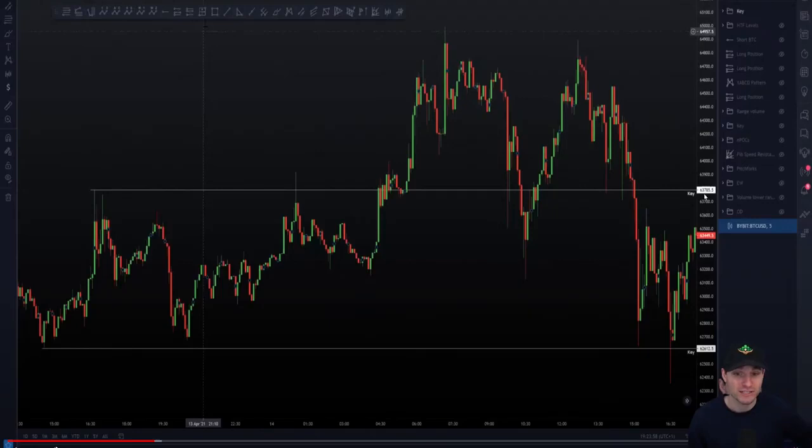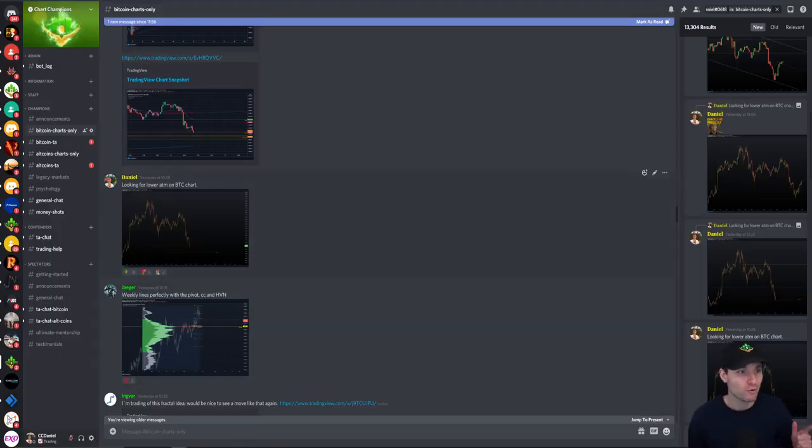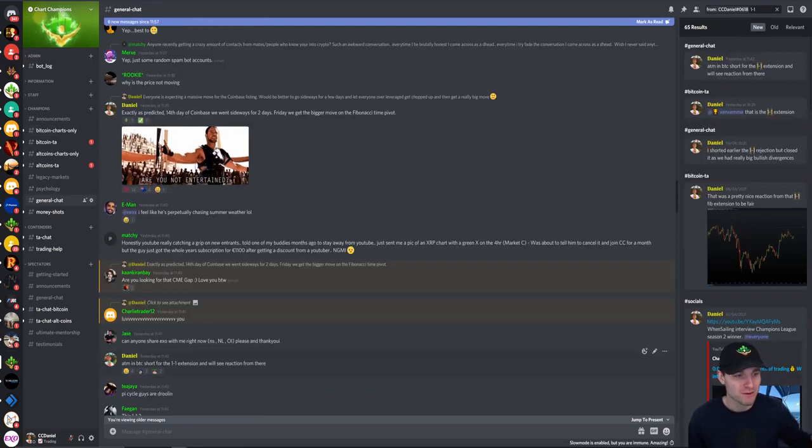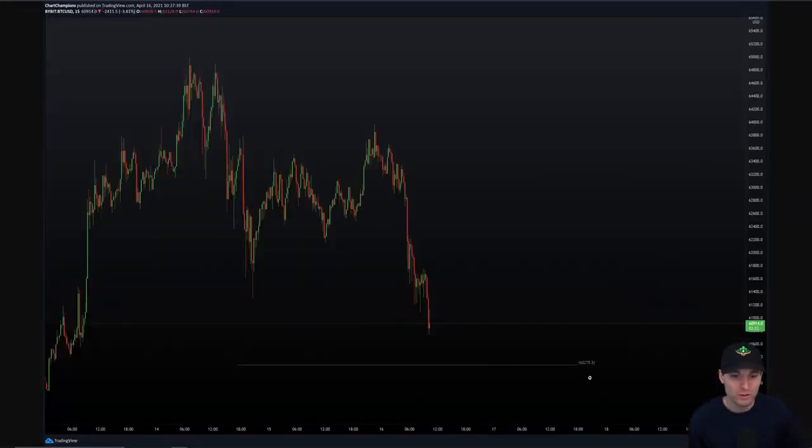That was obviously a long position from the 1-to-1, after shorting the key level of 63,785. We obviously were in that short position, looking for lower on the Bitcoin chart, looking to take that Bitcoin short for the 1-to-1 extension. That was our big 1-to-1, a very key level within the Bitcoin market, obviously at 60,275.